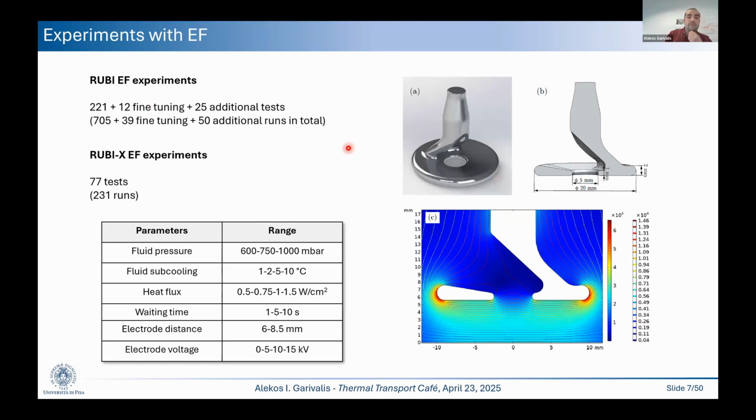As you can see here, we can set different fluid pressure, subcooling, heat flux, and so on. But to apply the electric field, we use this special electrode, which has this particular shape. As you can see, in the proximity of the nucleation site, there is a nearly uniform electric field applied between the electrode and the substrate itself.